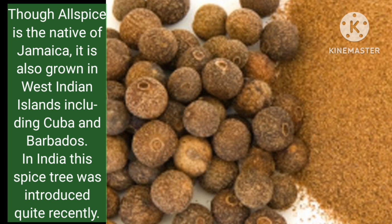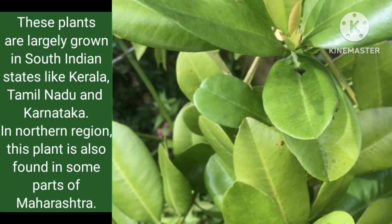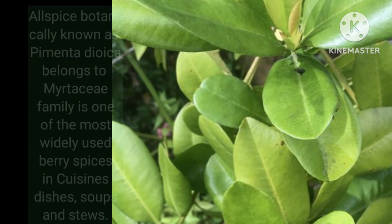Though allspice is native to Jamaica, it is also grown in West Indian islands including Cuba and Barbados. In India, this spice tree was introduced quite recently. These plants are largely grown in South Indian states like Kerala, Tamil Nadu and Karnataka. In the northern region, this plant is also found in some parts of Maharashtra.